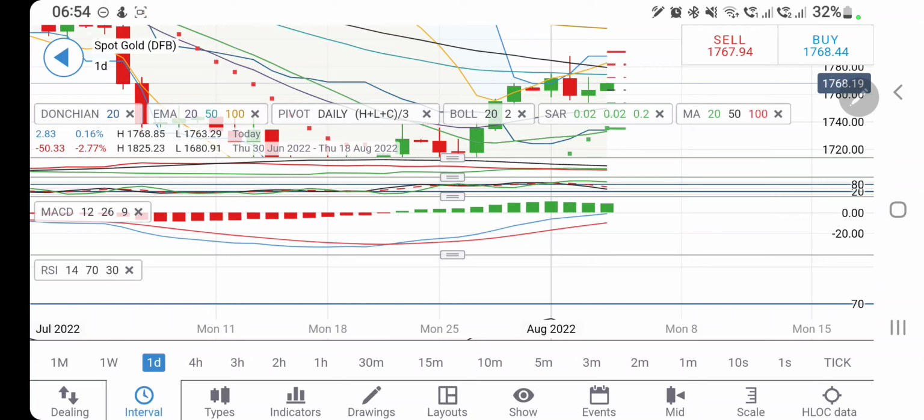First target at 1770, next 1774. Beyond that, the 1780 and 82 level should get achieved. And if it trades beyond, we can expect it to hit 1790 levels.